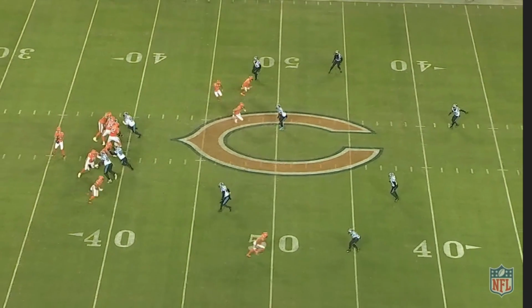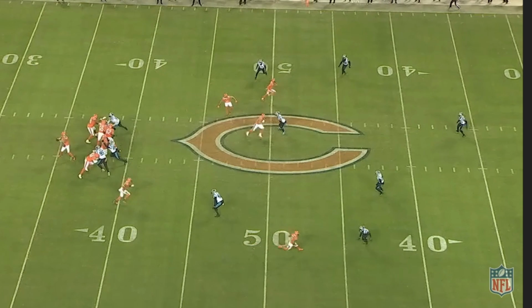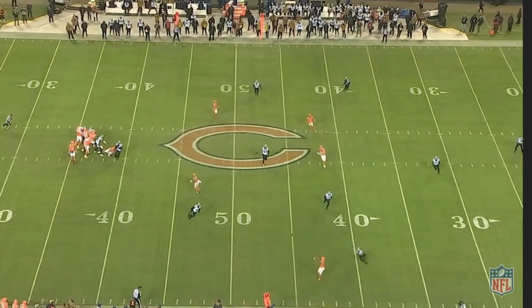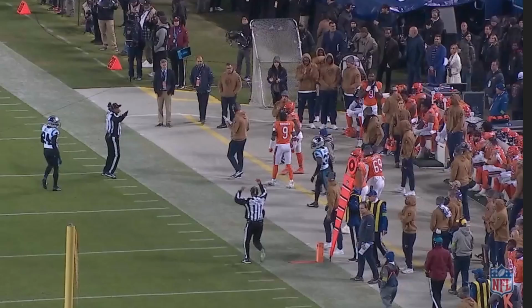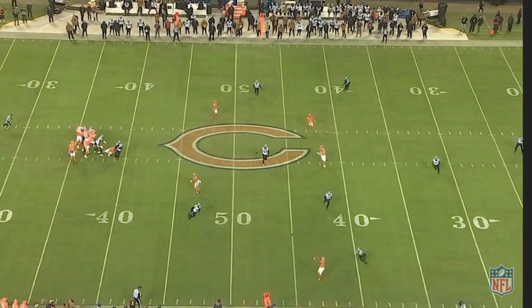Watch the anticipation. Separate right there. Look at the route down here to the bottom. Just an intermediate speed out. Ball's halfway to him in the air. Free access. Beautiful throw right up on his face. So he can certainly do it. Okay? It's not a thing that he's incapable of doing.